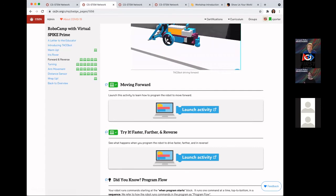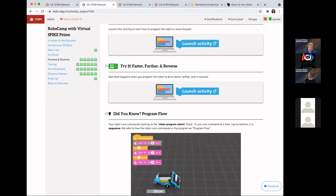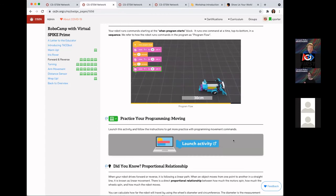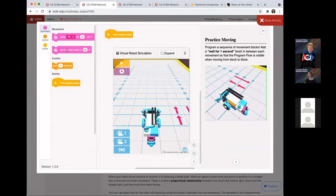Okay, so let's see here. We also have in our curriculum, did you knows, which are sections of helpful information that helps explain what you just learned. So this one talks about how program flow works, which is how the robot executes a program. And then we move on to practice your programming. And this is where you create your code. So we have step-by-step directions.